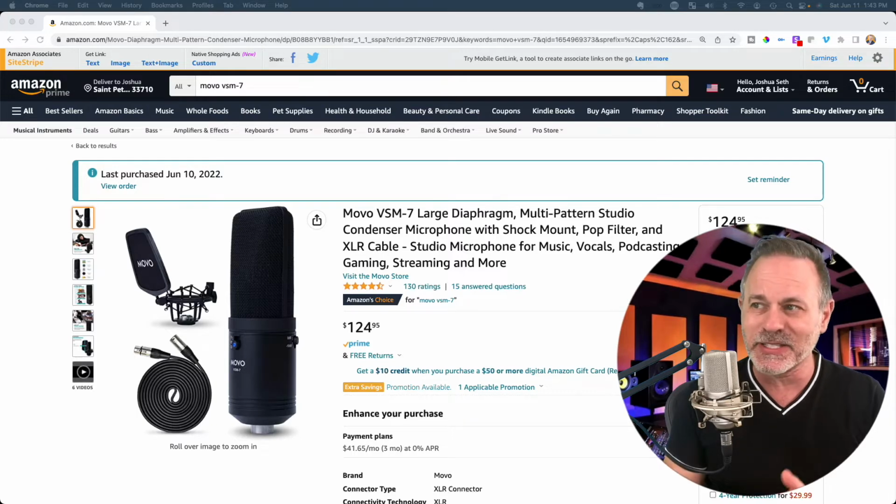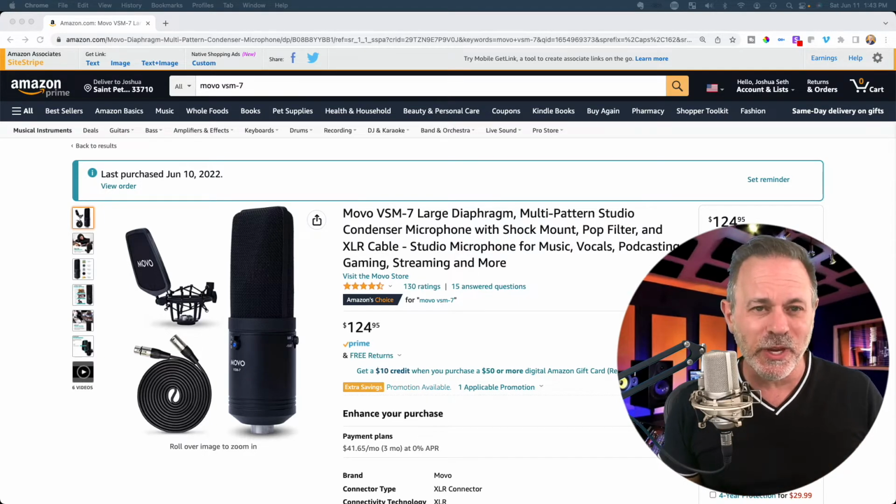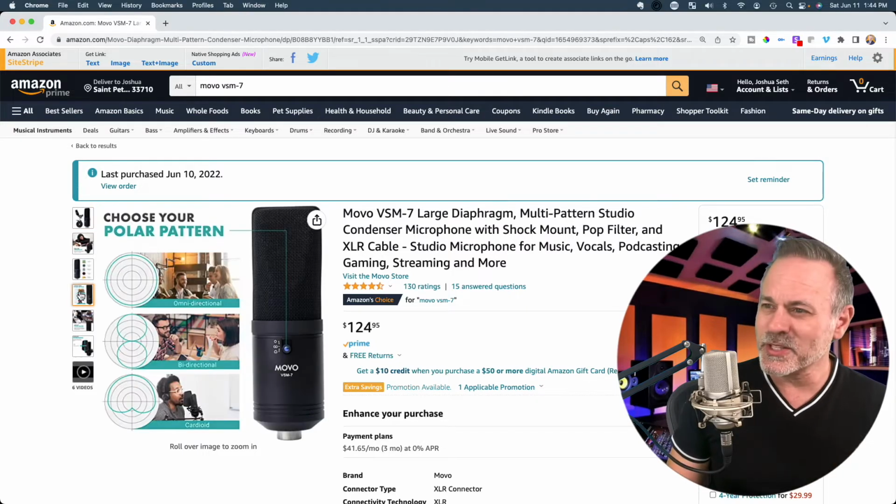So why didn't I get the VSM5? Well, I actually also have that on order just to see how it looks. It is a little more squat. I like the look of this a little bit better. I think it fits the size of the windscreen better. You see it has an included windscreen. But this is the only difference really.